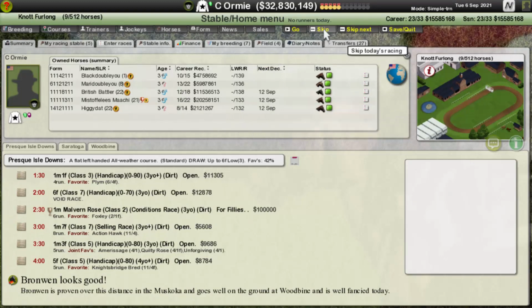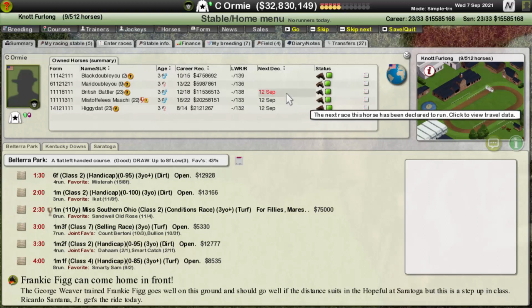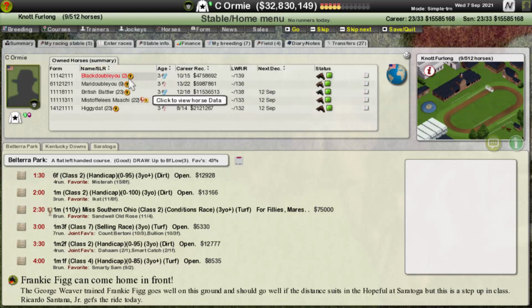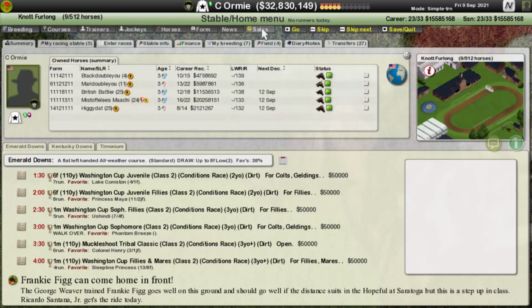Okay. Now we got British Battler, who is only a point behind. Could be our first 140. But what a story if Black W was the 140 horse. Kentucky Derby winner, Preakness winner, Belmont winner, first to 140, and then a big mile race to win for Higgy Dat. I don't know what that would be, but so close and such power.